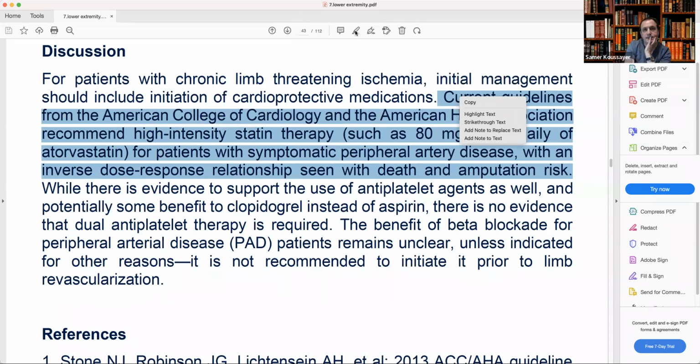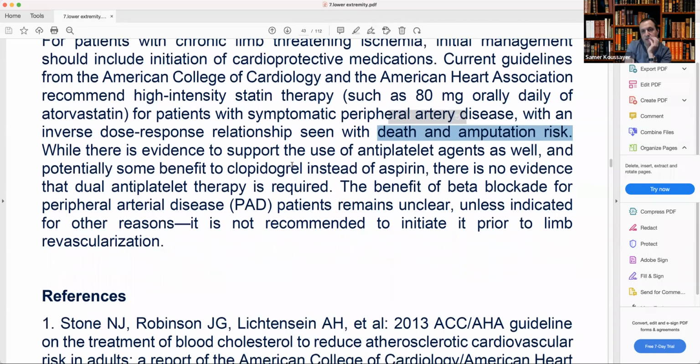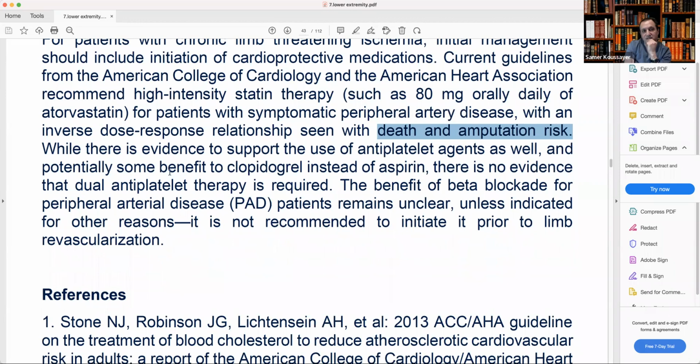Let's see here. They said the current guideline of the American College of Cardiology is high-intensity statin, 80 milligrams daily, for patients with symptomatic peripheral disease, with an inverse dose-response relationship seen with death and amputation rate. So they found the amputation and death rate is lower if you give 80. While there is evidence to support the use of antiplatelet agents, they have some evidence that Plavix instead of aspirin will help. Sometimes we see Plavix better than aspirin, but we don't have evidence. And there is no evidence that dual antiplatelet therapy is required, even though we do that.